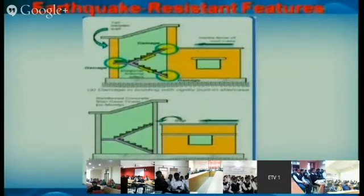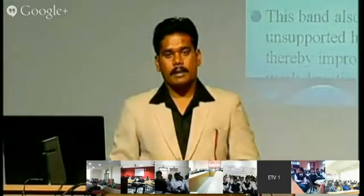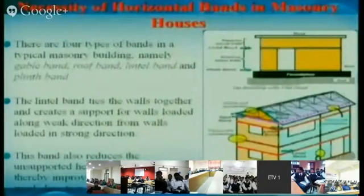So if you want to construct a staircase, you should go for reinforced concrete along with a separation joint. A proper gap is required because the masonry structure may behave differently from the RCC structure. So in order to address these issues, we should have a proper gap between these two. And as I told you, we need to go for a proper band. Already I have explained that.